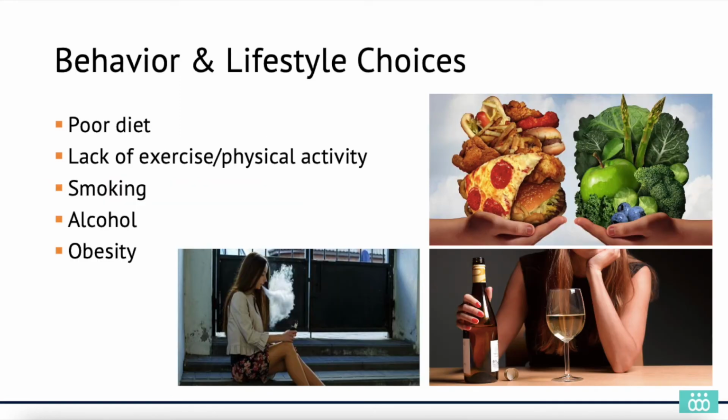Our behavior and lifestyle choices can also significantly affect our health, regardless of our family health history. Things like a poor diet, lack of physical activity, smoking, not getting the recommended screening tests like mammograms and colonoscopies or blood pressure checks are all behaviors that can be risk factors for many health problems that run in our families.